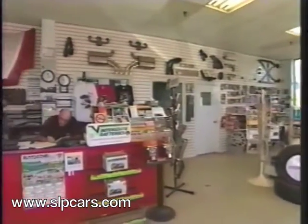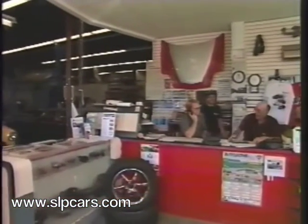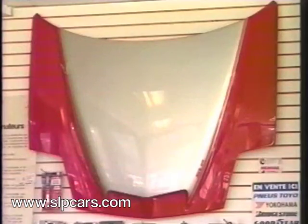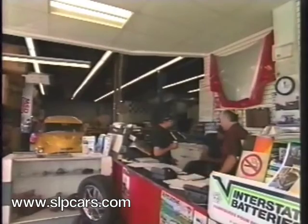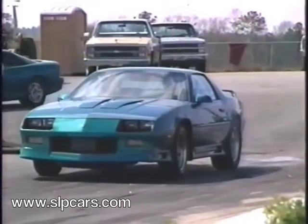Most importantly, SLP's close relationship with General Motors took much of the guesswork out of building a faster Firebird. SLP parts were available through GM service departments. They could be dealer installed, and the cost of the modifications could even be financed in with the cost of the car purchase. In this new high-tech world, this was the way to go hot rodding.